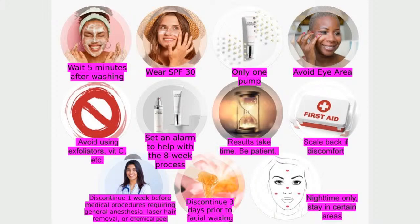Discontinue one week before any medical procedures requiring general anesthesia, laser hair removal, or chemical peels. So that's something to put in your calendar. If you know you have those appointments coming up, stop using your retinol the week before.